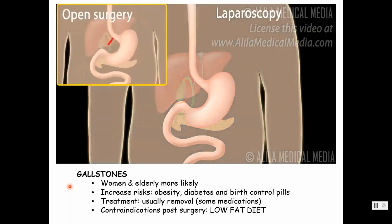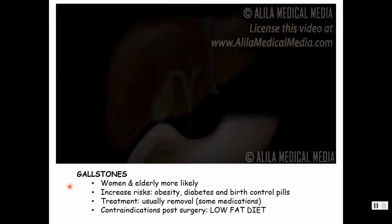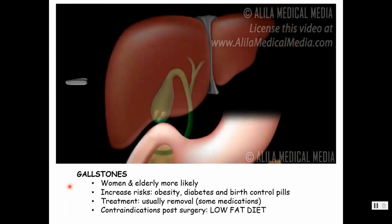Laparoscopic cholecystectomy is currently the standard procedure for gallbladder removal. This minimally invasive procedure requires only several small incisions in the abdomen, and thus results in less pain and quicker recovery. The cystic duct and cystic artery are clipped with tiny titanium clips and cut. The gallbladder is then dissected and removed through one of the incisions.